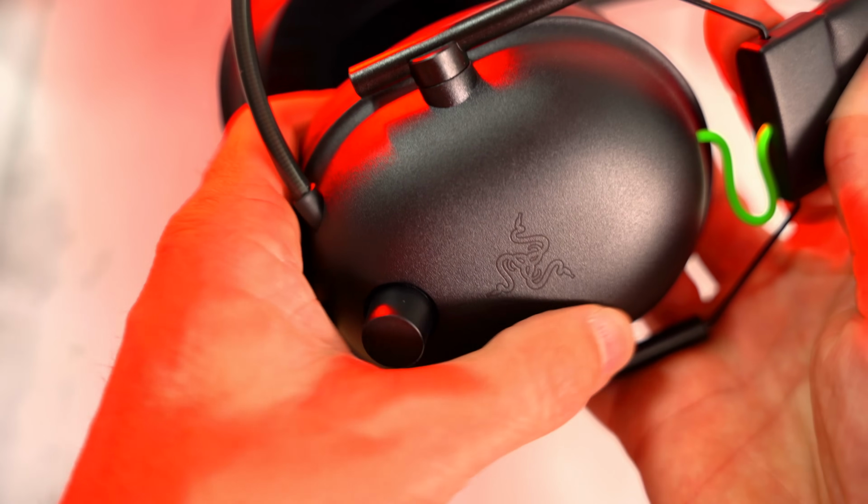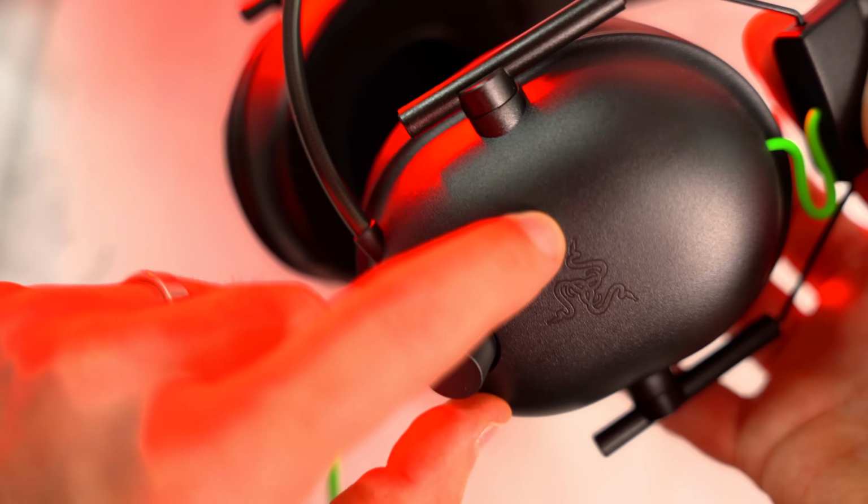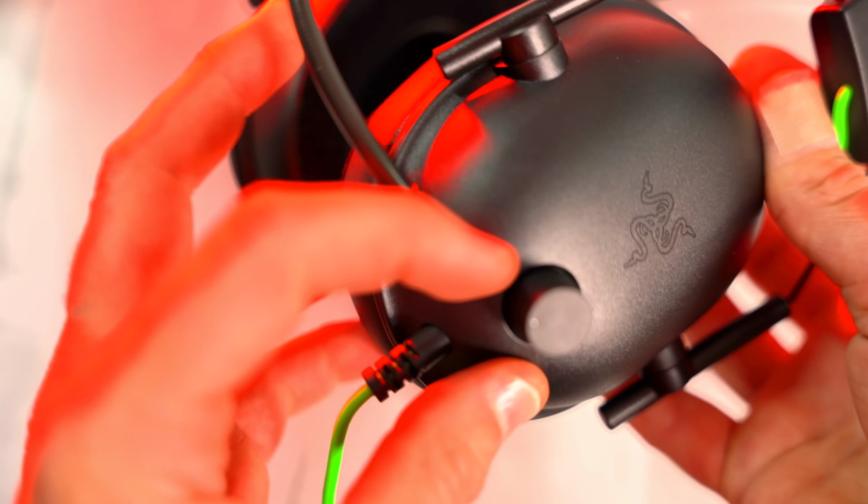So it's really cool. Why I say that is it doesn't attract fingerprints. I mean, you're taking your headset on and off. Some headsets can start looking pretty ugly and grimy after a while, sweat and grease, right? These guys don't pick up any of that.